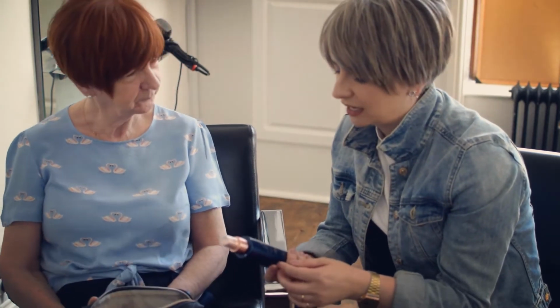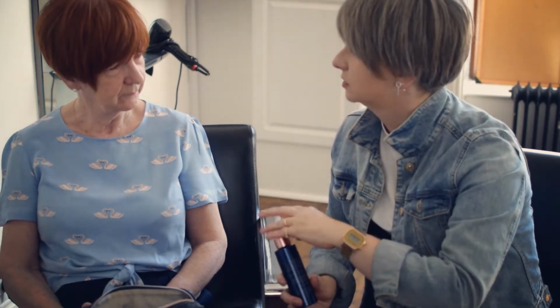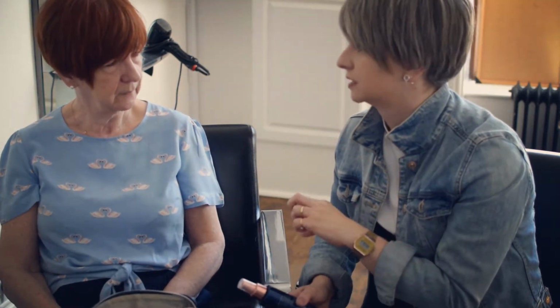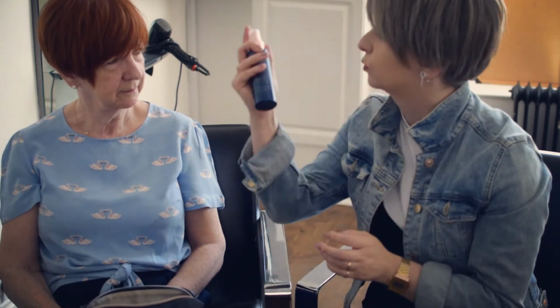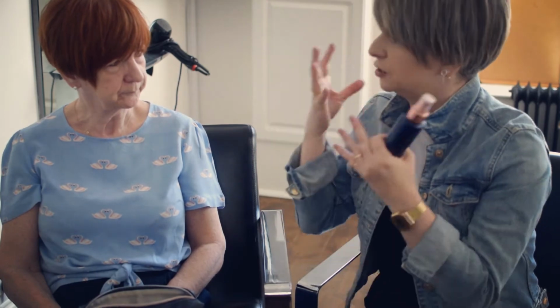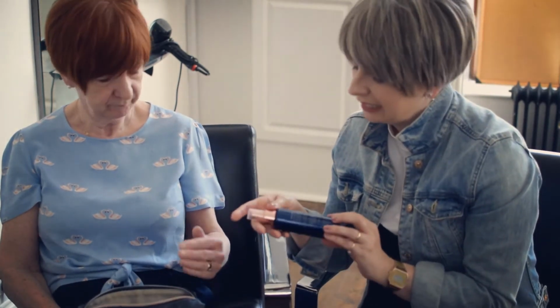Well, this is actually a hydrating face mist. So for example, say you washed your face and then you moisturise, and then say you didn't put your makeup on straight after that, and you went and did something else, and then you need to put your makeup on. You could just spritz your face with this, and that would hydrate your face, ready for makeup to go on. So it's underneath makeup. Oh, that's handy to know.